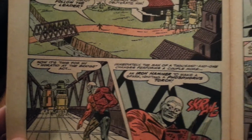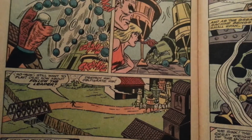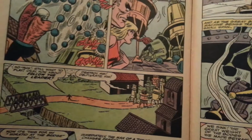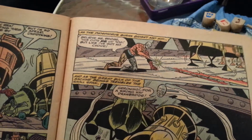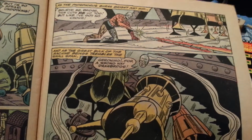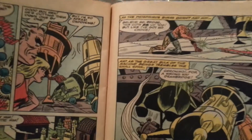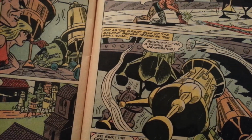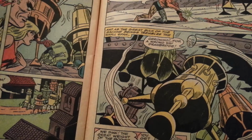Now it's time for Horatio at the Bridge act. Still want to play? Okay, so they're following him. Okay, how about follow the leader? Destroy him. Obliterate him. They're running after him, as the phosphorus burns bright and hot. Oh, I see what he's doing here. He's going to burn the bridge right under their feet. Believe me, bridge, this cuts me up too, but I've got no choice. And as the great bulk of the machine's bridge beams tremble the small span, Geronimo for a wrong way drawbridge.